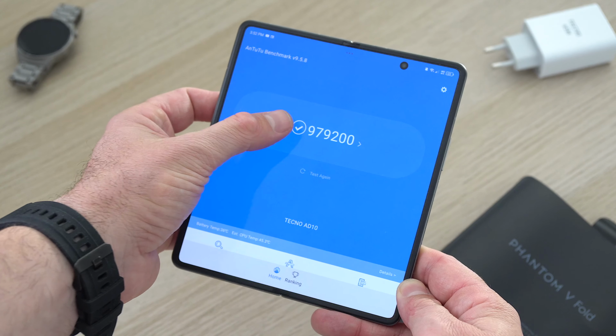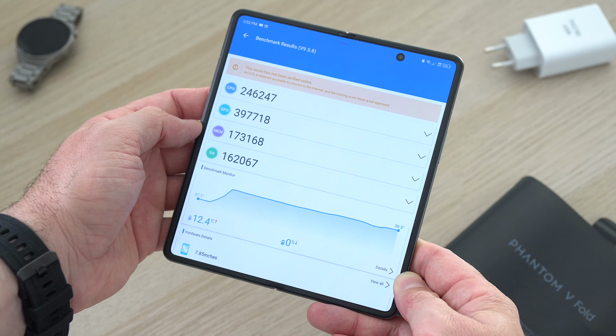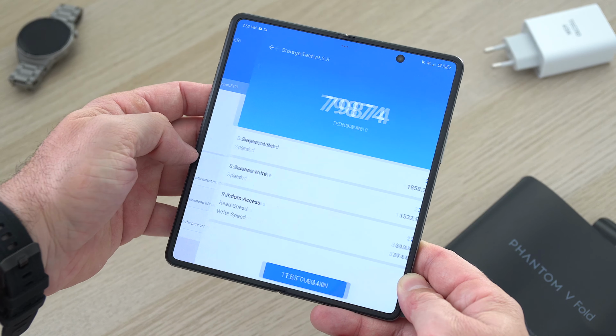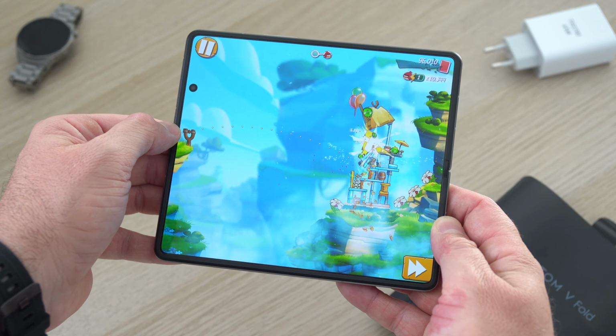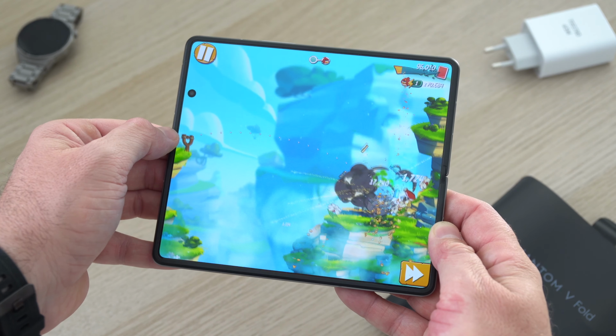Now, for those of you that like benchmark scores, this device gets an Antutu benchmark score of just under 1 million. So you already know that you're looking at a pretty fast device. Just to give you an example, the latest flagship device from Samsung gets an Antutu benchmark score of about 1.2 million. So this is only about 20% lower than what you'd get from that Snapdragon 8 Gen 2. So this is a very fast device. That being said, you're not gonna find any application that doesn't work well on this device.